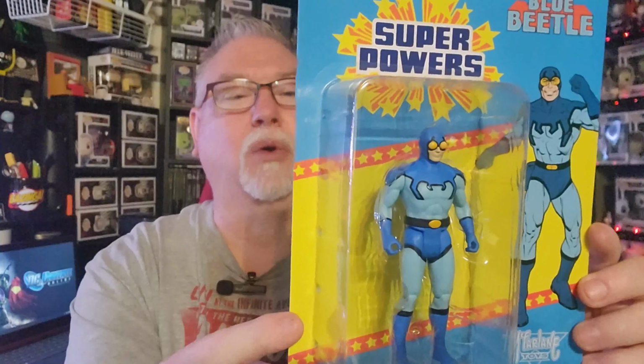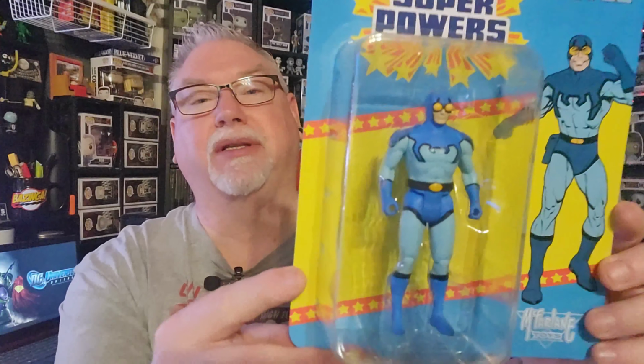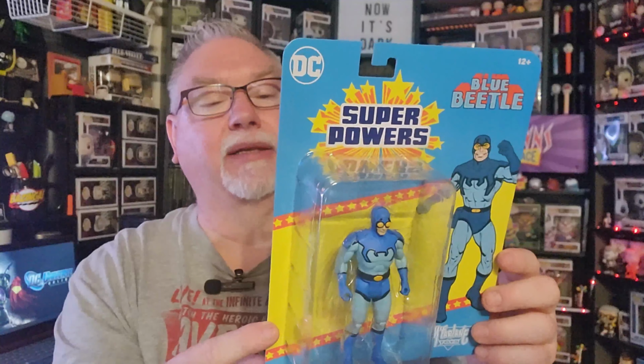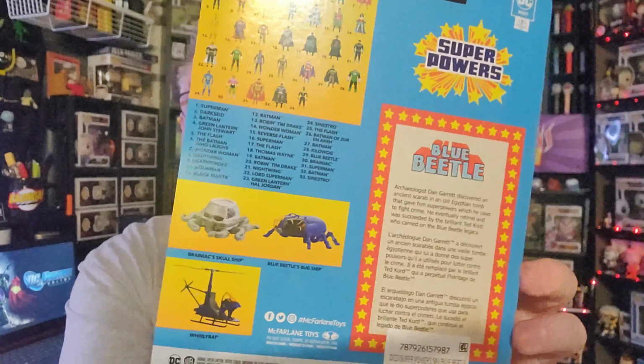This is the Ted Kord. Well, it's saying Dan Garrett on the back, but I'm pretty sure this is the Ted Kord version. The Dan Garrett version would be the Golden Age, which I don't even think was DC Comics technically. And then there's the Jaime Reyes version that just had its recent movie, which I did thoroughly enjoy. And we should be seeing more of that version.